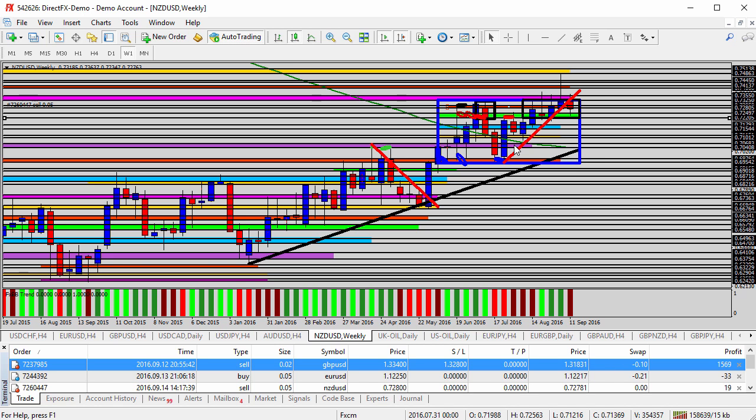Could have some effect on this trade that we're getting ready to talk about right now here on the New Zealand dollar. Anyway, starting on the weekly time frame, probably the most important thing is we've been in an uptrend, but take a look at the blue box at the top of the chart. We have found significant resistance at the top of that range, or that blue box.